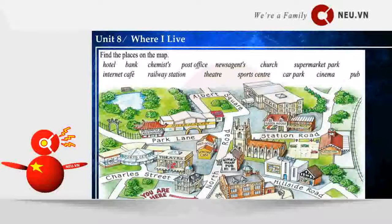5. Go straight on up North Road. At the post office, turn left into Park Lane. It's on the right, past the Chinese restaurant.